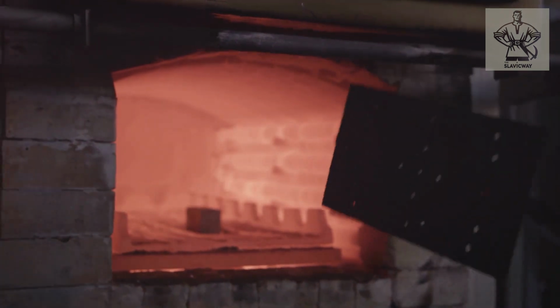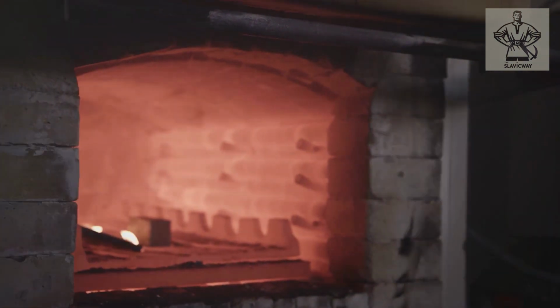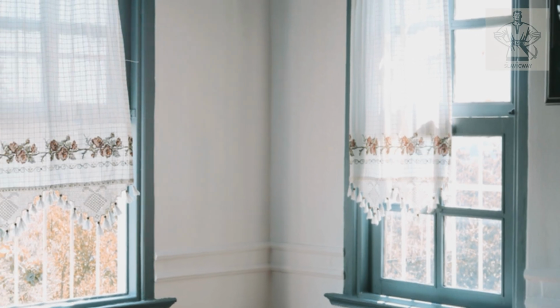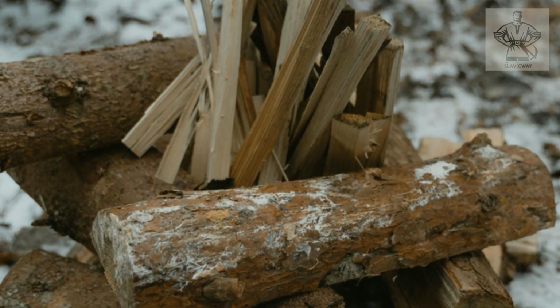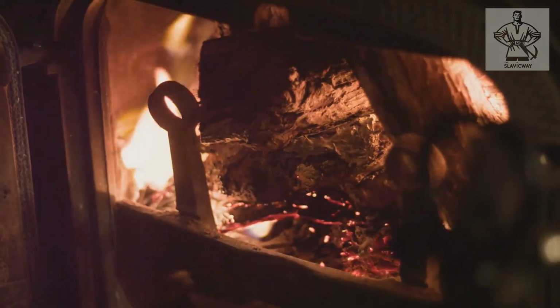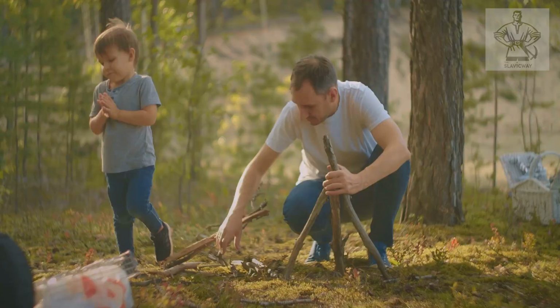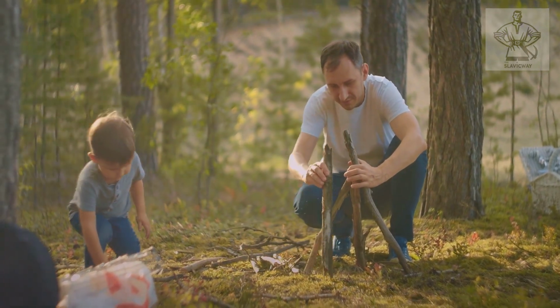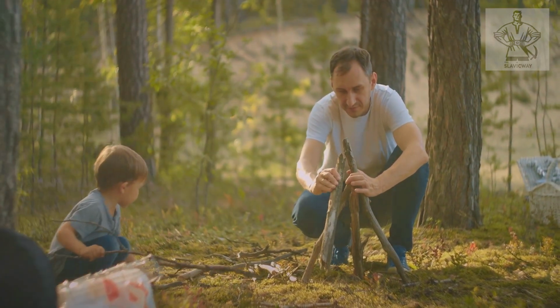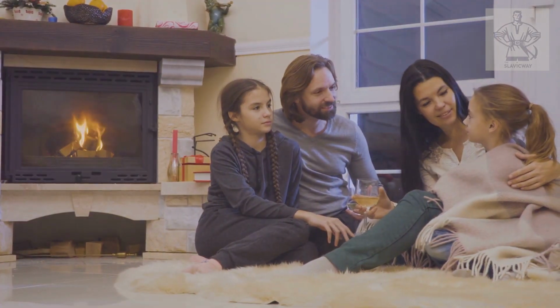One common trick is to install metal reflectors behind the fire to bounce the heat back into the room. Another method is to hang heavy, insulating curtains around the room to trap warmth, creating a cozy microclimate within the house. Choosing the right firewood is also important. Hardwoods like oak and beech burn longer and hotter, perfect for keeping the fire going and warming the home. In villages, gathering firewood for fireplaces is a task that families share, a time to teach younger generations about responsible wood gathering and conservation.